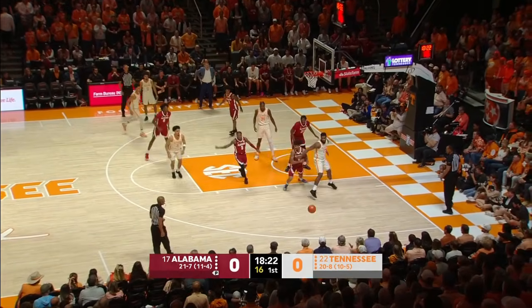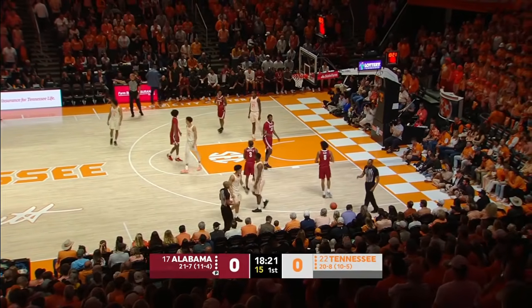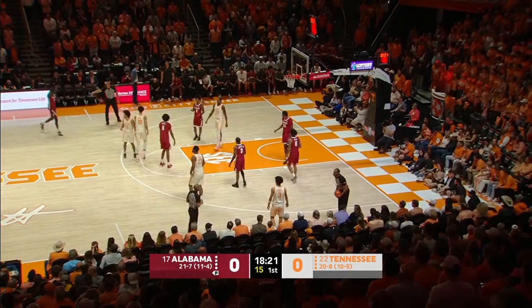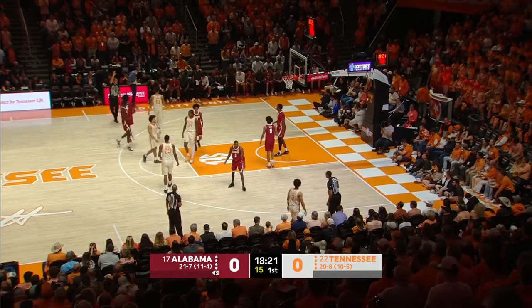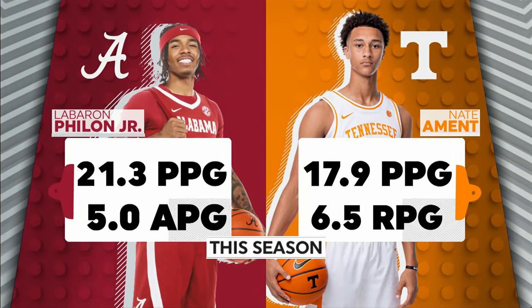Here's Tennessee on the drive inside, poked away by Carey, out of bounds, touched last by the Crimson Tide, and Nate Oats will get Taylor Bowen up off the bench, checking in for the Tide and coming in to replace Jemison. And Nate Oats with a teaching moment for the young freshman as he makes his way to the bench.